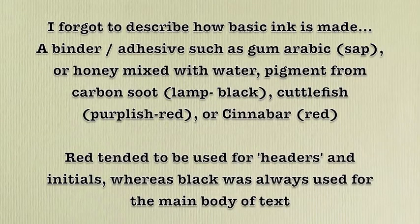I forgot to describe the basic ink. A binder or adhesive such as gum arabic or a sap, or honey mixed with water. The pigment is usually from carbon soot or lamp black. Cuttlefish makes a purplish red, and cinnabar makes red. Red tended to be used for headers and initials, whereas black was always used for the main body of text.